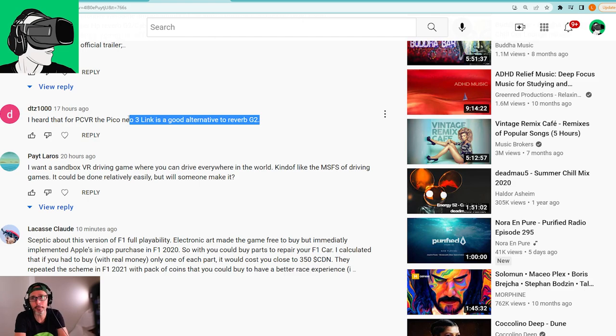But the graphics are definitely better on the HP Reverb G2 simply because the lenses are not as powerful as the HP Reverb G2. But it does offer a good alternative. It's just that it's not as good as the HP Reverb G2. So if you don't really want the standalone experience, but you just want the best graphics, then I would still recommend going for the HP Reverb G2 and not the Pico. But it's completely up to you.